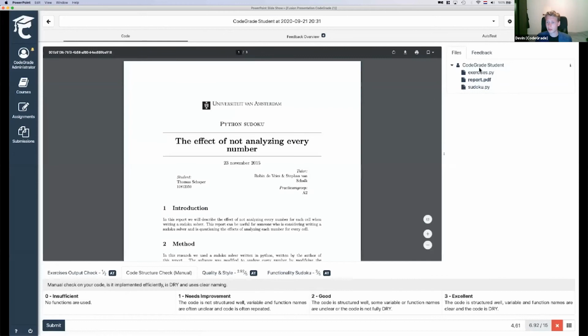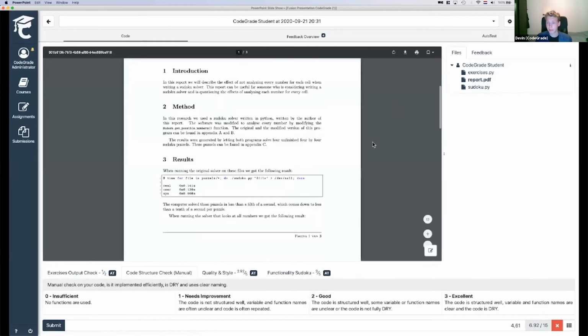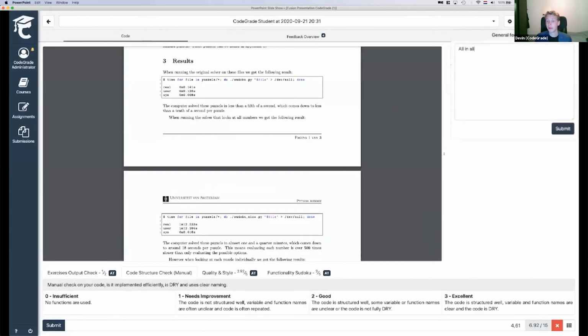And if we want now, we can give some general feedback as well, like we do. But now, of course, this is accompanied by the inline feedback. Finally, we have this last rubric category that we can fill in manually. And together with the automatic tests that have filled in the other rubric categories, a grade will come out.